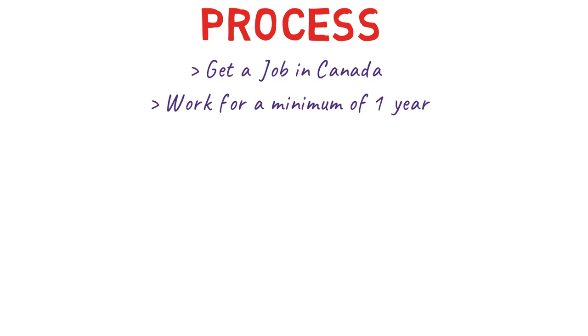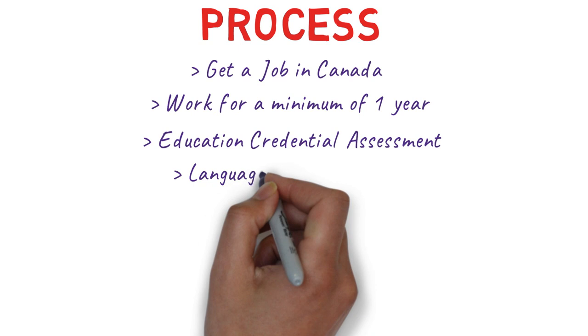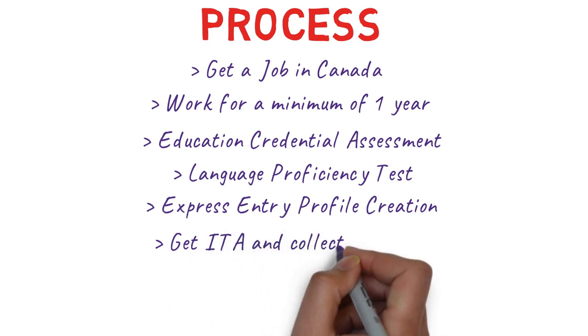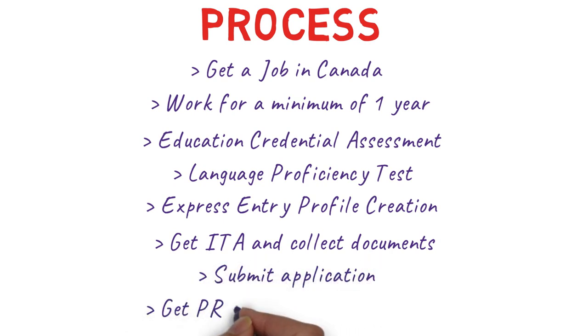The further steps are similar to the FSW program. You should get your ECA done, which is your Education Credential Assessment. After that, you should have your language proficiency test score ready. Then you can create your Express Entry profile. After that, if you have a good score, currently something above 440 or 445, you would get your ITA. You should collect your documents after that, submit your application, and pay the application fees. After that, you'll get the confirmation of permanent residence, and then you can get the PR card after getting your COPR. COPR is basically the Confirmation of Permanent Residence. So this is the breakdown of the complete process into 8 simple steps.